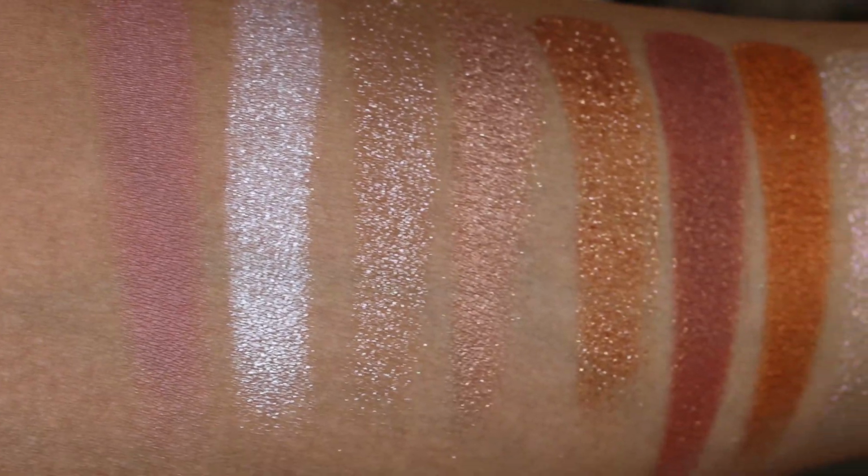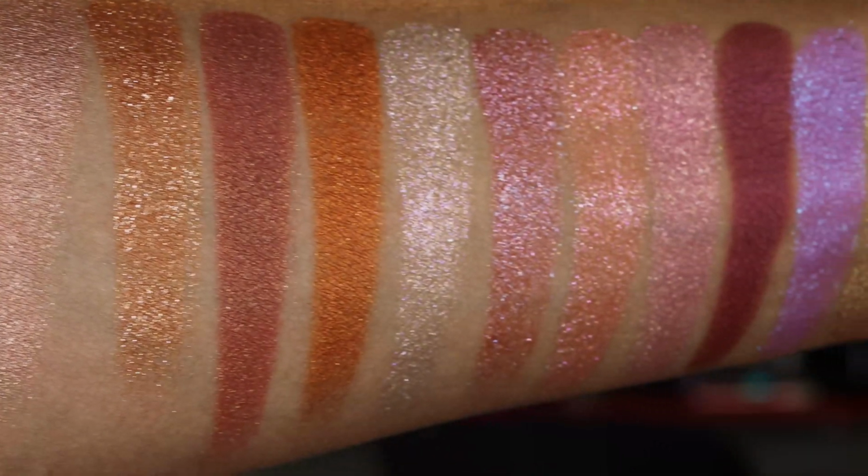And this is just what they look like even closer. Just to give you a quick slide-by view of them.